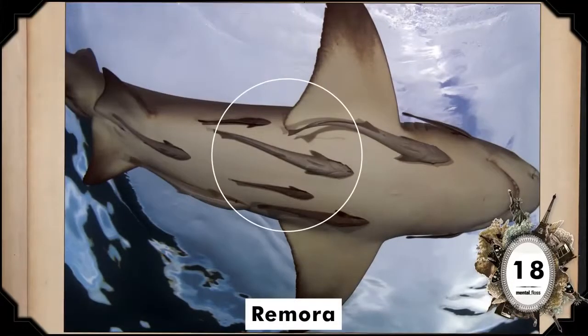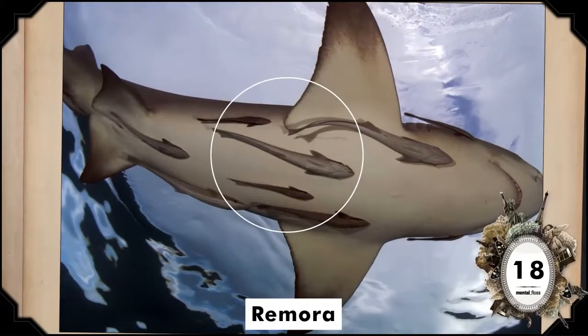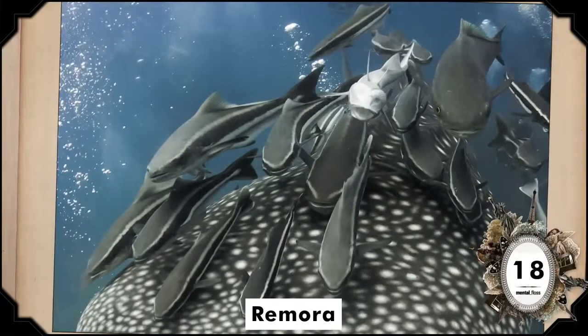Speaking of shark byproducts, there exists an odd family of fishes called the remoras that have a modified dorsal fin that resembles a sucker-like organ. They use this special feature to attach themselves via their heads onto other larger fish, essentially becoming the hitchhikers of the fish world. This way they don't have to expend any unnecessary energy while they freeload around eating the poop of their hosts. Delicious.